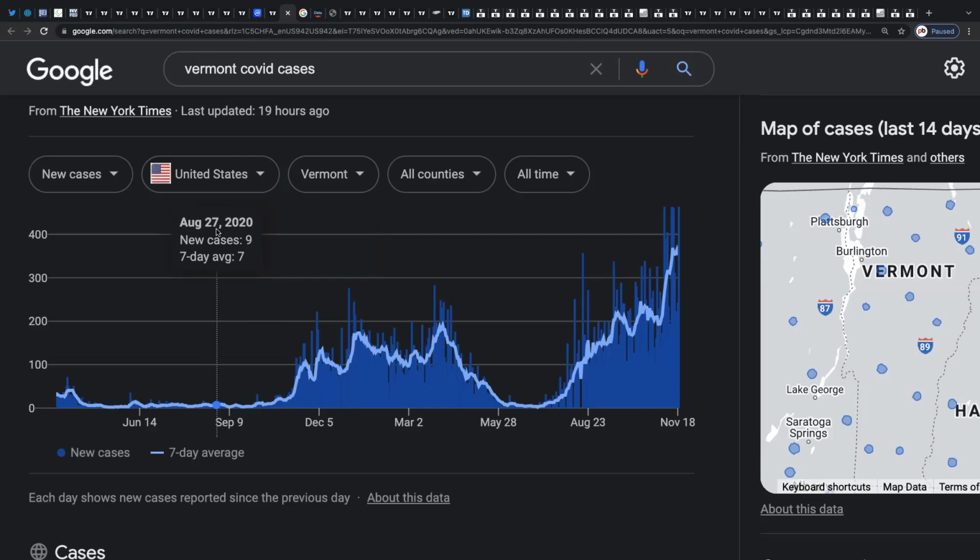Vermont and Massachusetts are two of the most medicated states, and they're having record cases. Okay, so yeah, I think we're gonna have an overloaded hospital system starting in December. Will it cause lockdowns? That I don't think so, unless we can't pass the budget.